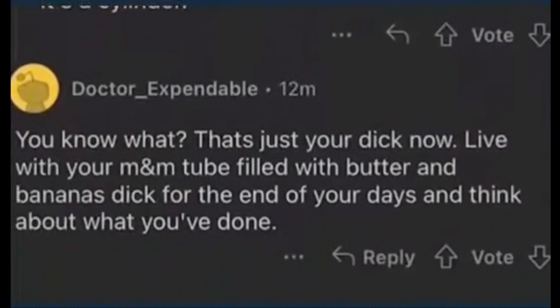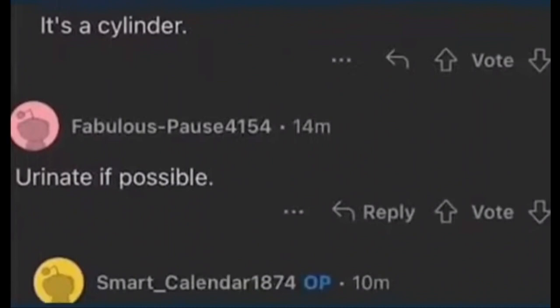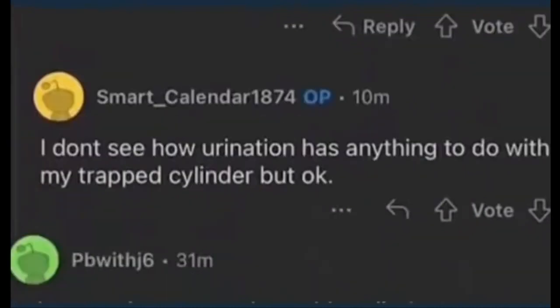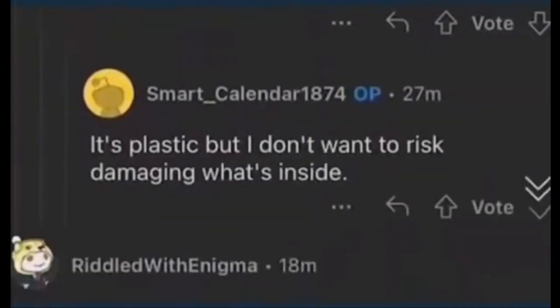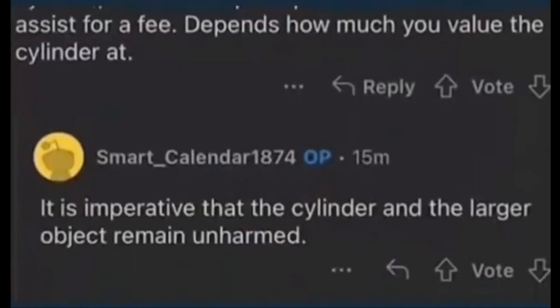Think about what you've done. It's a cylinder. Urinate, if possible. I don't see how urination has anything to do with my trapped cylinder, but okay. If the tube isn't made of anything soft, you could saw through the M&M's container. Hope this helps. It's plastic, but I don't want to risk damaging what's inside. It is imperative that the cylinder and larger object remain unharmed.